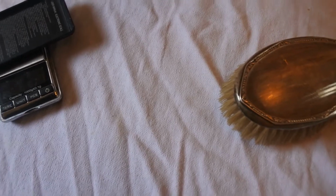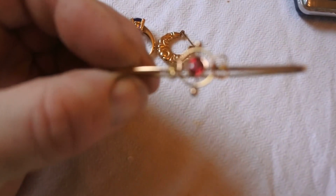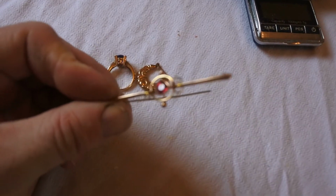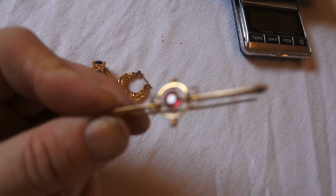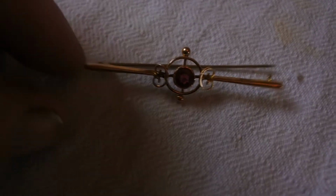Next then, I've added a little bit of gold. I don't often have gold, but I've had three pieces this week, nice pieces. First of all, it's a bar brooch. It has the red stone in the centre, possibly a garnet. Will need to be tested, to be honest with you. It's fully hallmarked. Came in for a tenner.